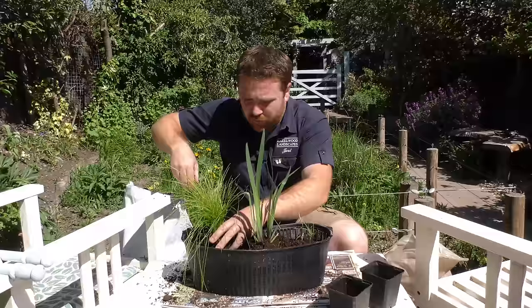There you have it, one basket done. So we'll get the other basket now and we'll look at the lily that we're going to put in that one. So I've got my basket full of lily.